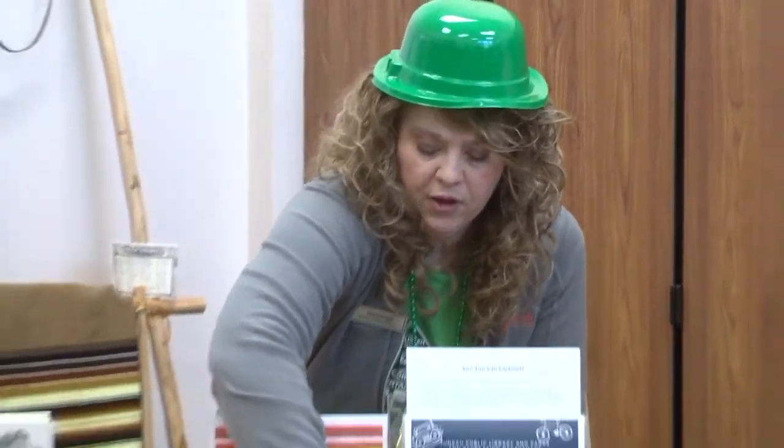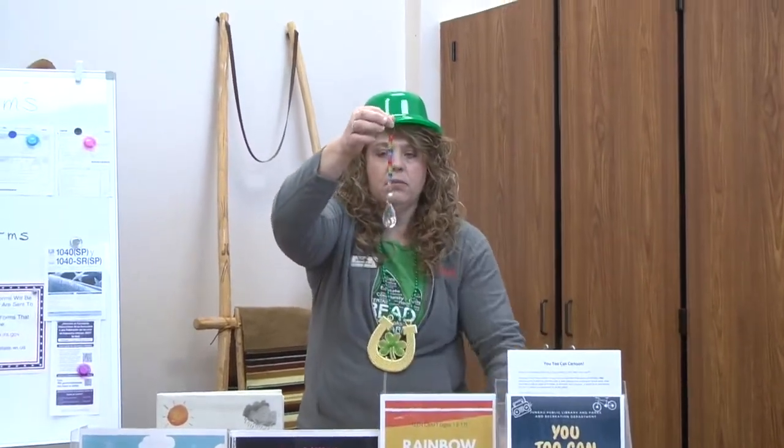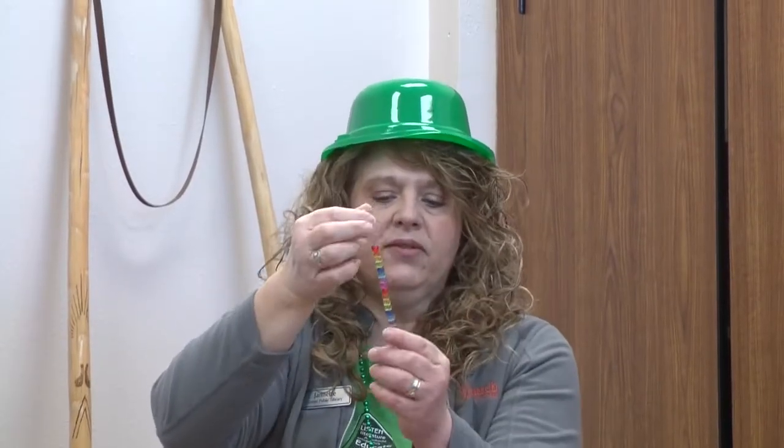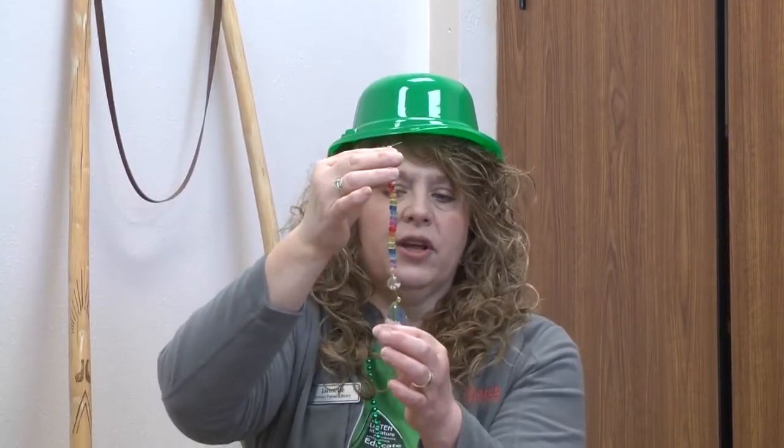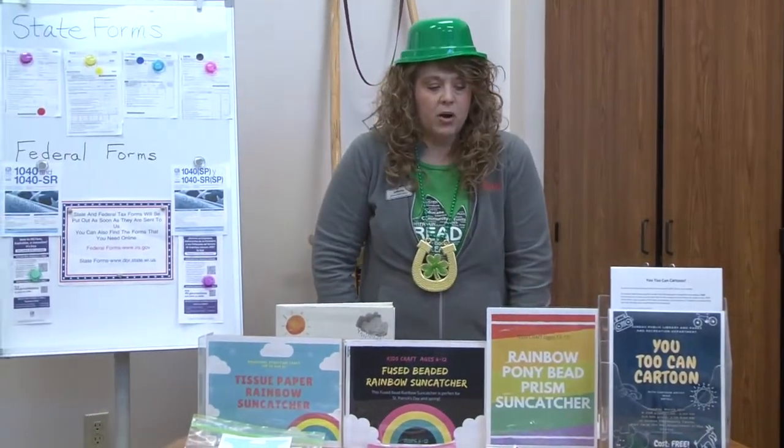And then moving on to our teenagers, they'll be getting a pony bead prism sun catcher. So this one, maybe if someone's crafty enough, they could turn it into a keychain or something that hangs on their book bag. So lots of rainbow crafts for everyone here in March.